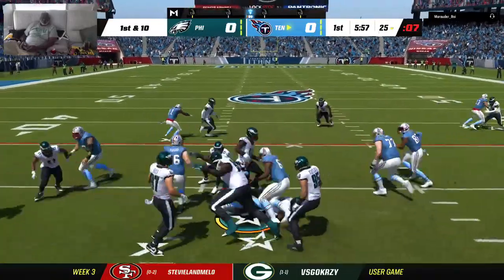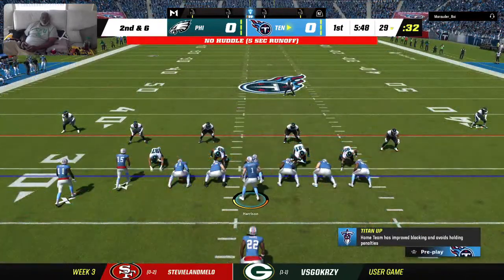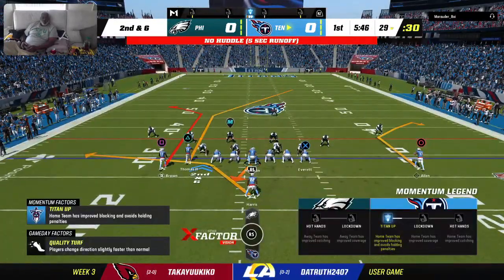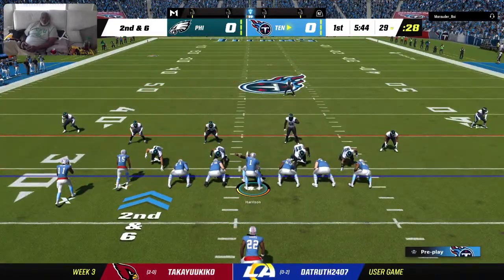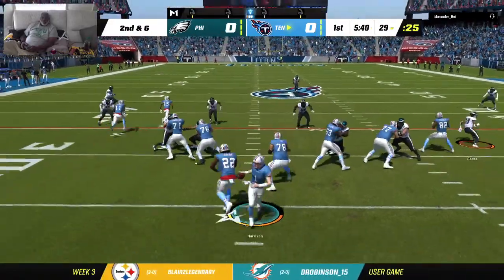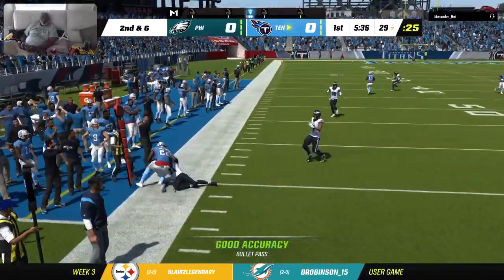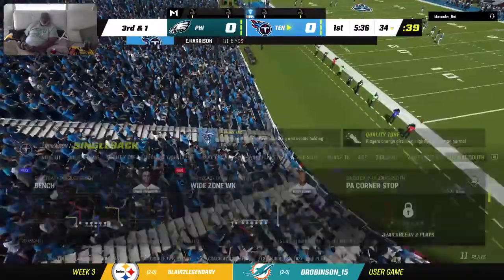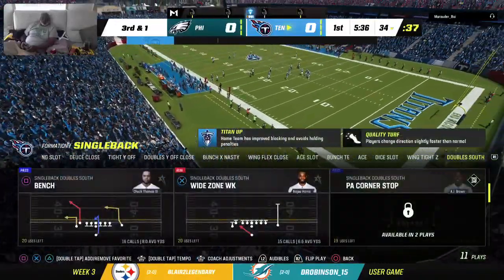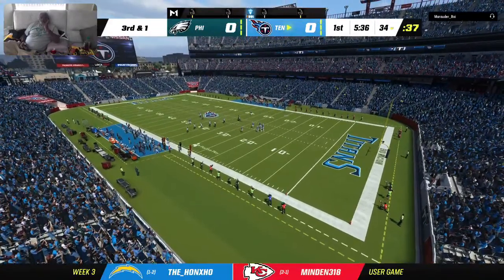Handoff to Harris to begin the drive. And he'll power his way forward for about 4 yards there on the first down carry. 2nd and 6, just inside the 30. Off the play fake. Harrison. That's swung out wide to Harris. And he gets this up to the 34 out of bounds there. So 5 yards here, 5 on the play.